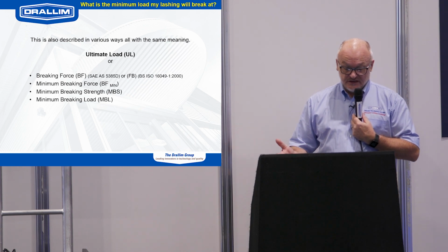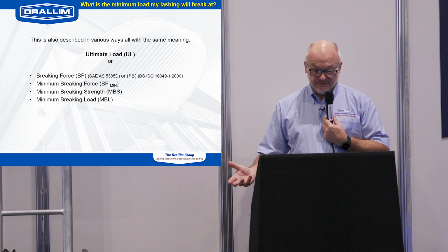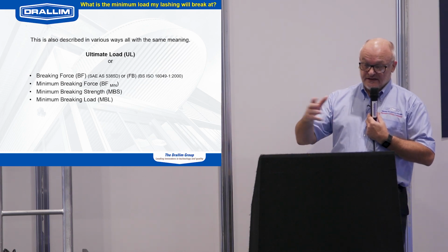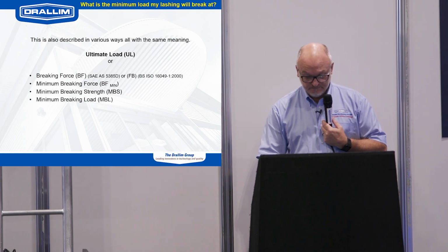But essentially, the ultimate load is calculated from the design load times the safety factor. So we'll keep looking at that same equation. The three factors just tie themselves together.